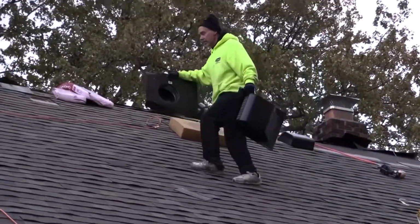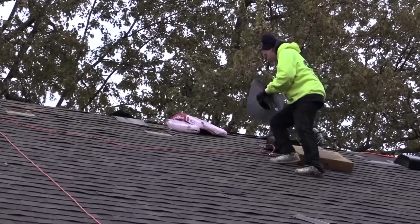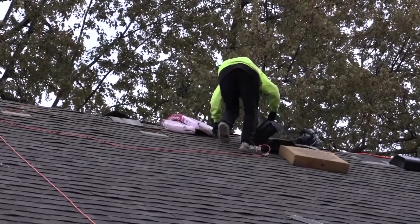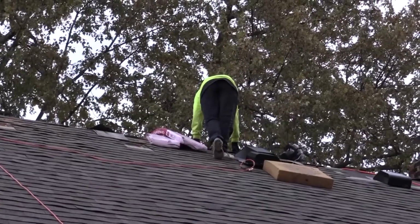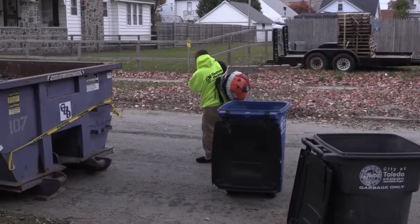The black vents that we put in the top are for exhaust ventilation. Normally your intake would come in down here at the bottom, but since you don't have overhangs, it's obviously coming in through the gable vents on the side, and that'll all vent out through the vents that are in the top of the roof. That'll add a lot of life to your roof, and it's actually required as part of the warranty on the shingles.